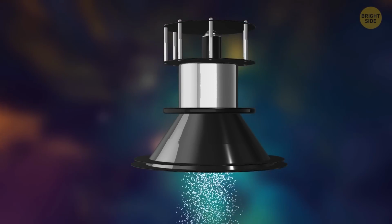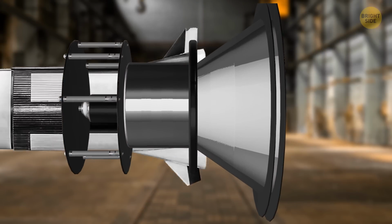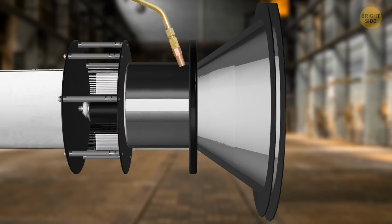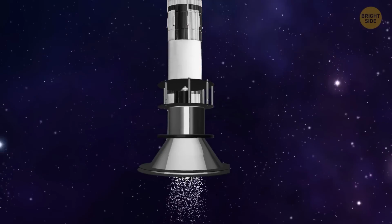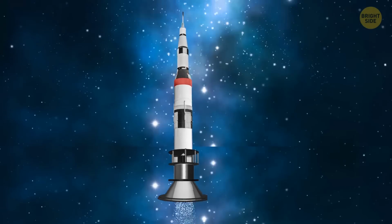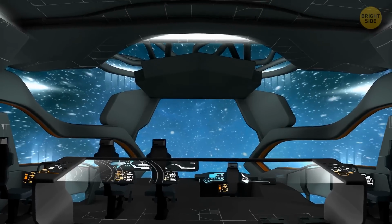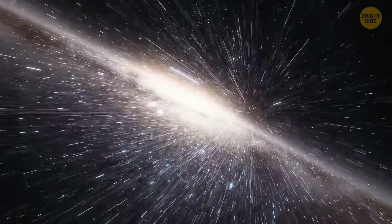Now, let's make this model much, much larger and put the M drive on a spaceship. The narrow end of the cone faces up. The wide end is turned downward. The magnetron starts to work. The resonator creates thrust, and the rocket takes off. It makes no noise and doesn't emit any harmful gases at all. This mechanism can accelerate the rocket much faster than we do with tons of fuel. In theory, we could even reach the speed of light.